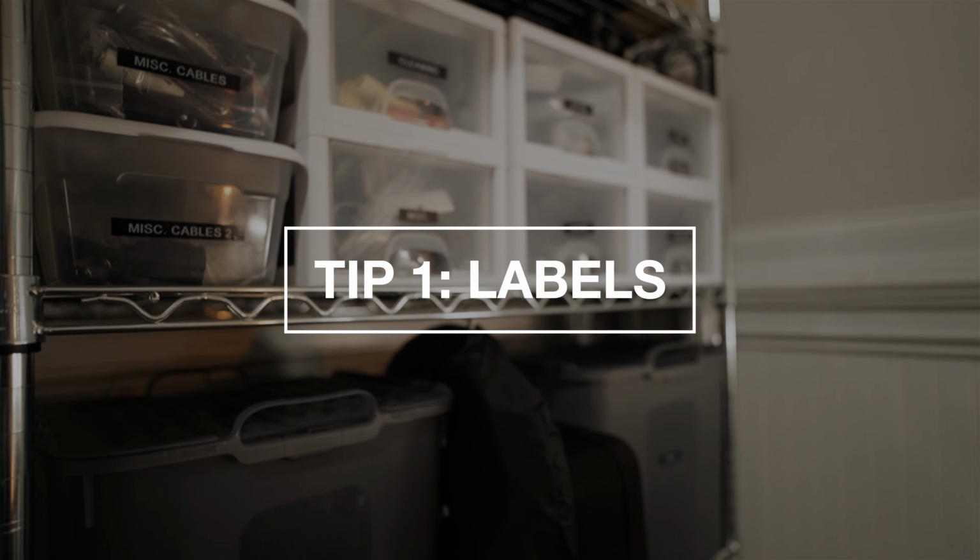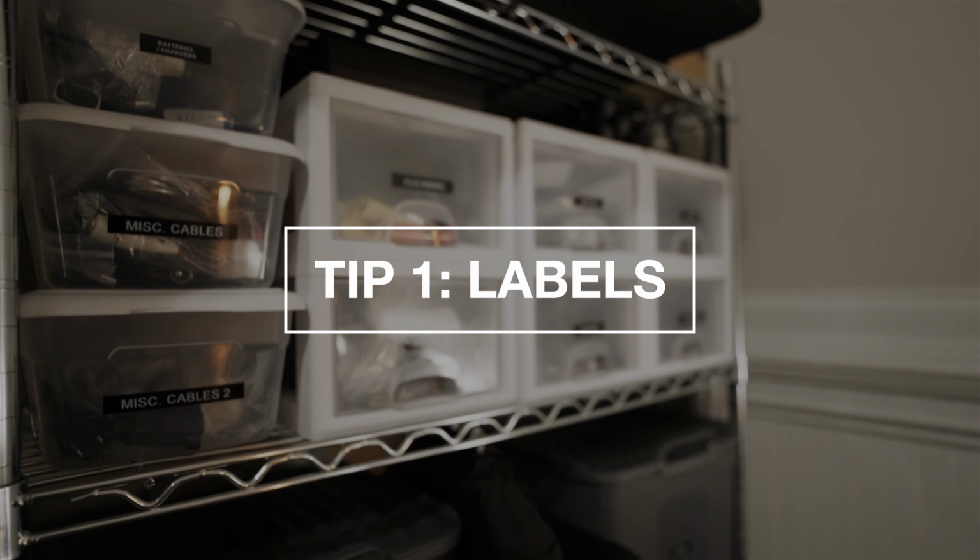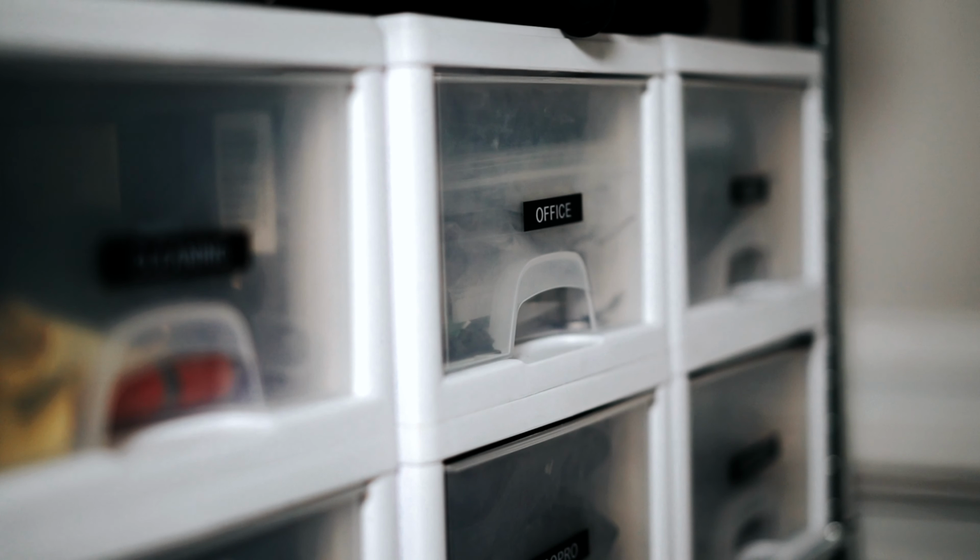When it comes to organization, one of the best things you can do is to know where things are. To do this efficiently, I recommend labels. Labels are great because they easily let you know where everything's at a glance, and if you have someone else over like an assistant, they'll also know where everything is too.